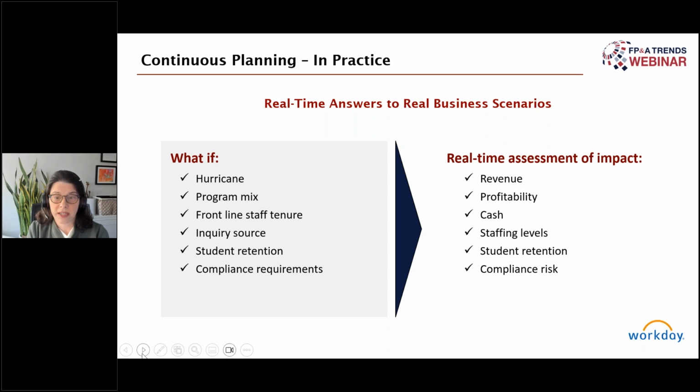If a trend is favorable, how can we capitalize on it? We have the ability to make quick decisions to increase marketing spend, to drive inquiries in any given month. And the people who are meeting weekly have the responsibility and the ability to make those decisions without having to go outside our group. A couple of examples of what-if scenarios that we plan for ahead of time are listed on the slide. And I want to touch base on two of them.